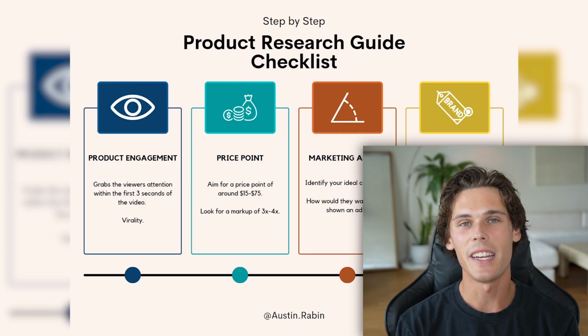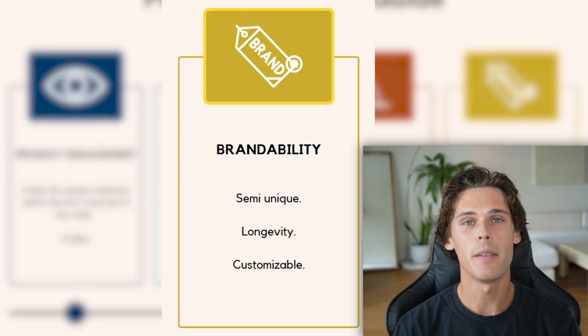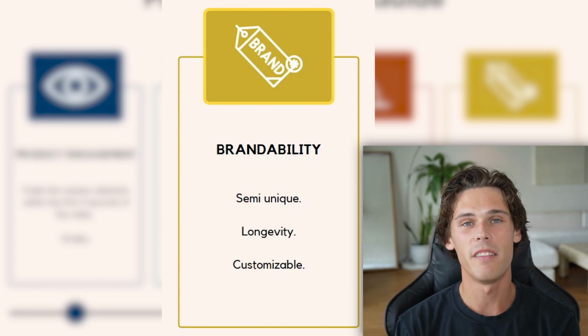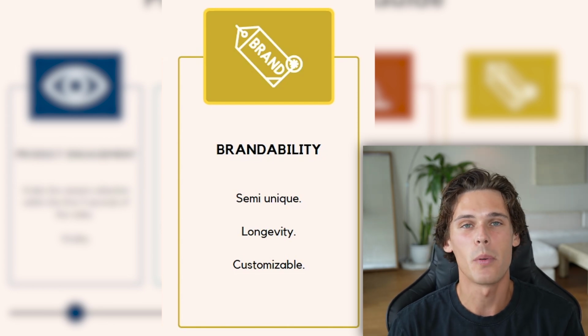And the last pillar for finding a winning product on TikTok is the brandability portion. TikTok is known to have a very high churn and burn rate. So if you find a winning product and you run it for a few months, it's most likely going to run out of juice or steam, and you're going to need to update your ad creative, or you're going to have to kill the product altogether.